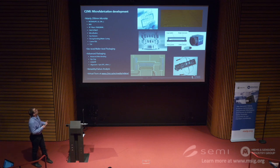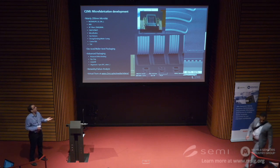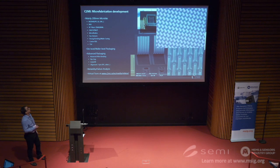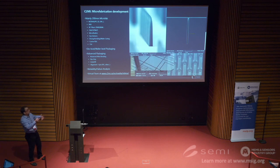Quickly, just a few things that we're doing. We're mainly a 200 millimeter microfabrication area where we do a lot of MOEMS, PICs, so photonic ICs, whether it's silicon or silicon nitride. We do IMUs, RF filters like FBAR, BAW filters, CMUT, PMUT, microfluidics devices, gas sensors. We have dicing and grinding services, a whole bunch of things like that. And with pictures, you can relate to a few of the things.